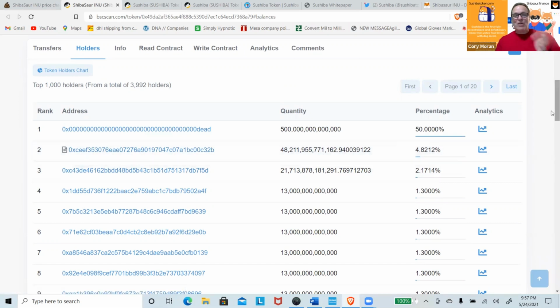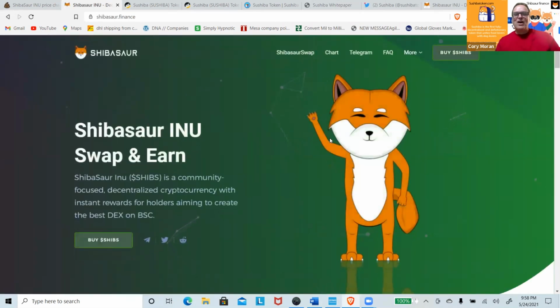And guys, these can be all kinds of things. It could be a marketing account that they put aside. It could be for airdrops. It could be for all kinds of things. And if we do go out to their website, exciting stuff. So a nice green color there. We've got Shibasaurus here. We do have their Telegram here, which we can pop out to.